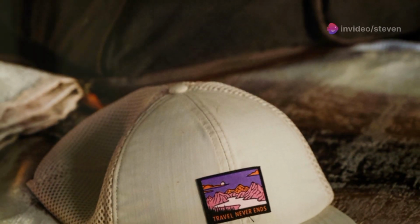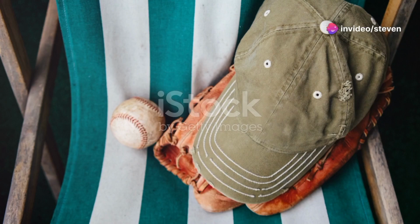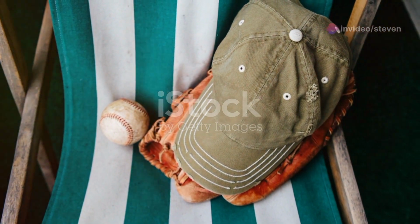Why do 80% of outdoor lovers swear by their baseball cap? It's not just a fashion accessory, it's a versatile piece of gear that serves multiple purposes. A baseball cap, it's more than just a style statement. It's a blend of functionality and fashion that has stood the test of time.